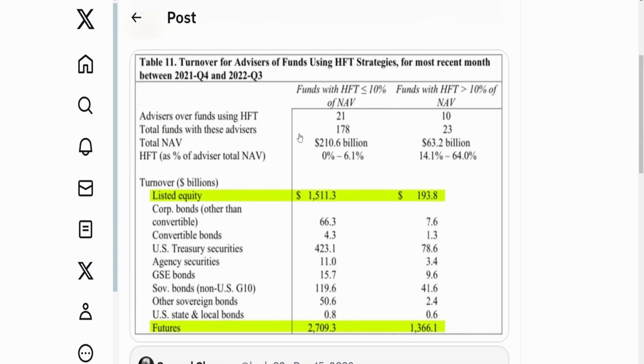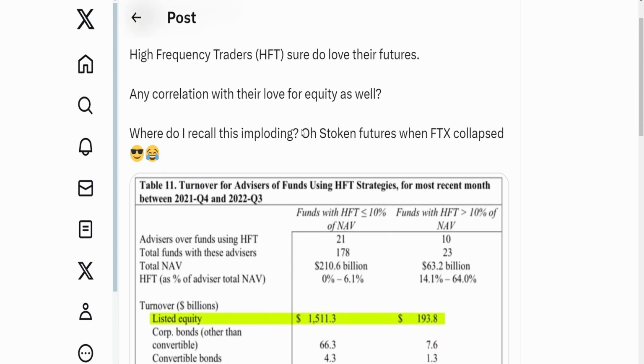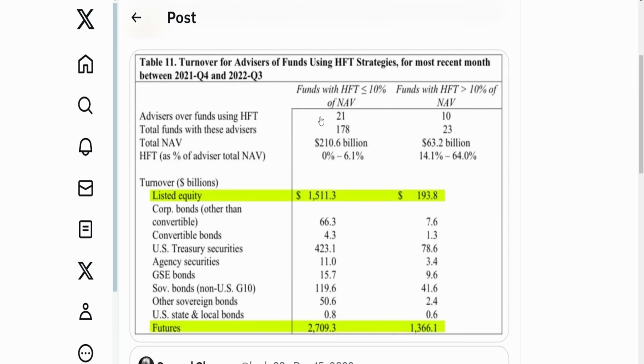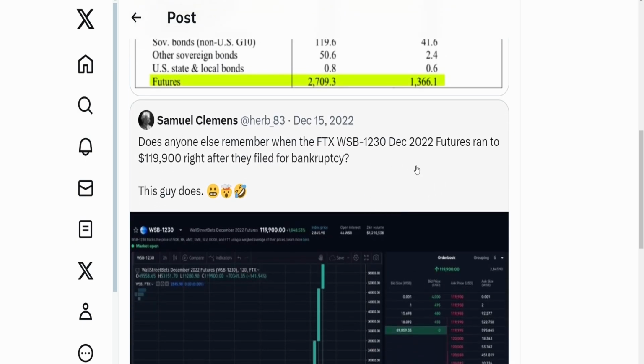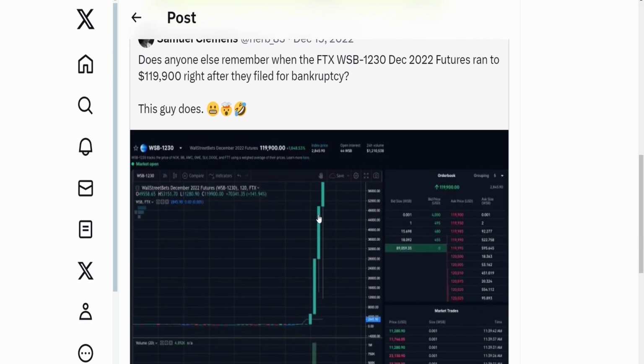And something that we have to know is understanding that these high frequency trading firms love their futures, as you guys can see here with a research conducted. And you can see in the top listed is listed equity and futures. And something that we've seen in the past as well is, does anyone remember when the FTX WSB December 2022 futures ran to 119,000 right after bankruptcy? So something that we know is that these people really love their futures. And again, there's a massive reason for why they are doing this. They're using it to obviously rehypothecate shares, to create synthetic shares so that they can obviously short AMC even more.